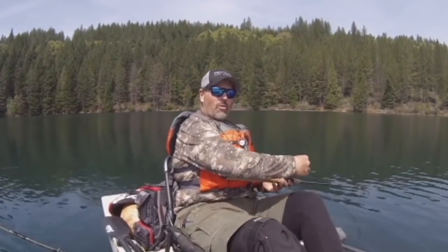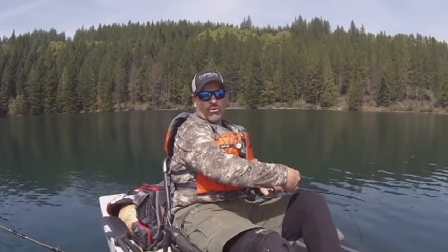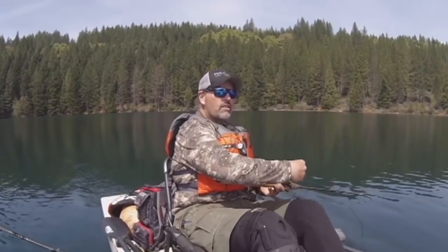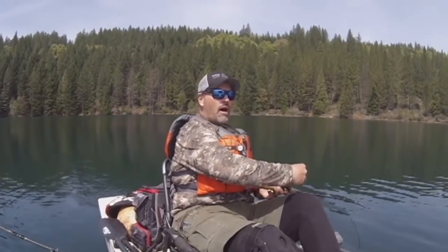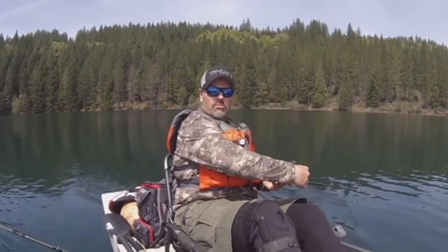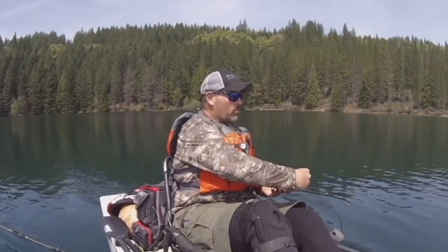You know, people tell me, well, I've got some humdingers and I don't catch anything on them. And I'll tell you what, I know they're trolling them too slow. This is a lure that's got to be trolled 2.5 miles an hour or more, preferably up around 3. And hey, you can see the results. I'm catching fish, hooking fish as quick as I can get the lines in the water, pretty much.